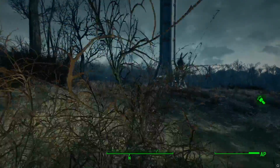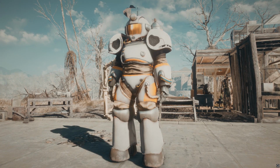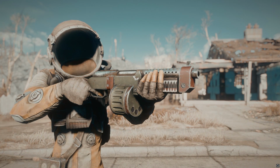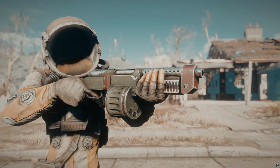You see, my big issue with Creation Club is not really the quality of the content. There are a ton of beautiful and very well made things that have come out through the program, whether it be different power armors or paint jobs for weapons that look awesome. The problem for me has always been that there's a free alternative that's of equal, if not better quality in some instances.